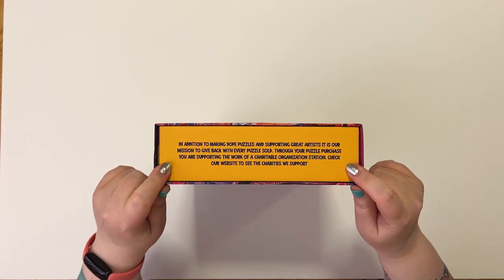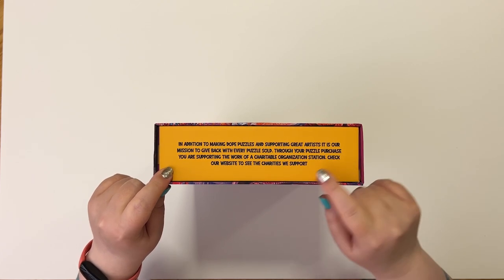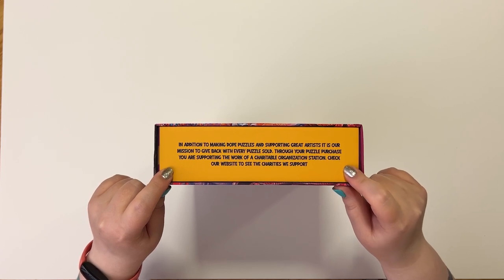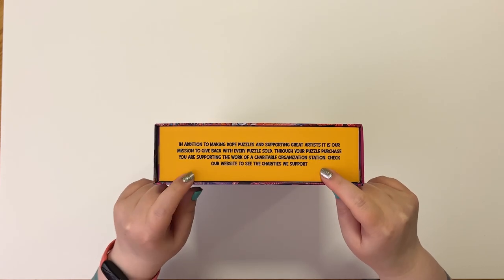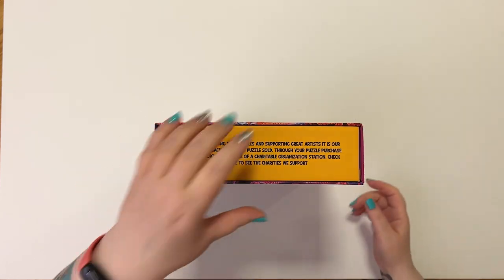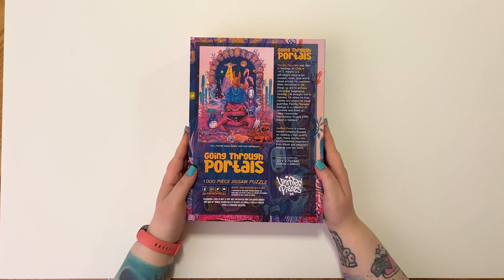"In addition to making dope puzzles and supporting great artists, it is our mission to give back with every puzzle sold. Through your puzzle purchase, you are supporting the work of a charitable organization. Check our website to see the charities we support." So yeah, that's pretty cool. Not just supporting artists, but also different organizations and charities. So yeah, very cool.